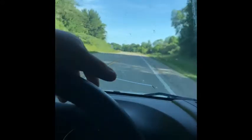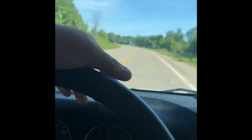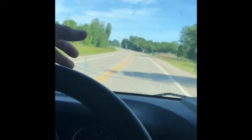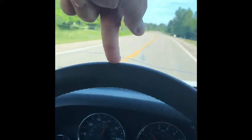Oh, goodness gracious, where was I? The way it drives. This thing drives awesome. I just think people are sissies and they don't know how to drive. One finger, people. One finger.